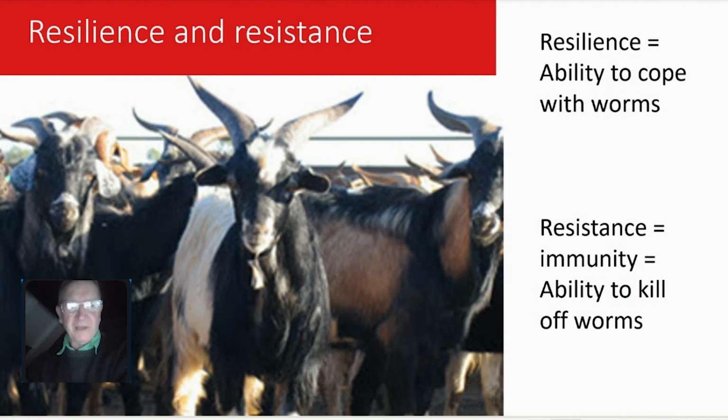So when the goats go into the paddock and pick up worms, they're able to use their immunity to actually kill many of the worms that come in. Now, we can select for both of those traits, they're genetic traits of goats, but we have to select for them differently because even though there's a fair bit of overlap between them, they're not the same things.